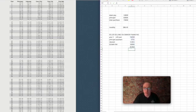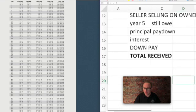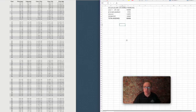So look at this right here. By accepting seller financing of $70,000, you will have received $81,454. This right here is why seller financing really, really works for sellers, okay? And figure a bigger deal. Oh, we're screaming this. Figure a bigger deal.